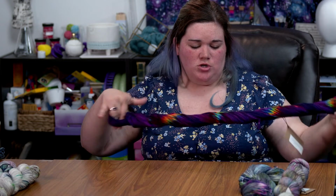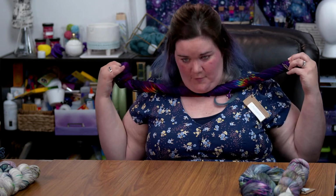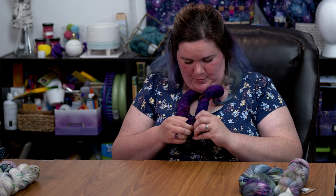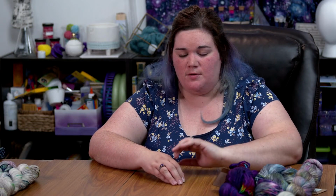So, I occasionally like to just grab a single skein of DK weight, because I know I'll use it for fingerless gloves. And I thought the sort of dark purple sprinkle look might be really cool on a pair of fingerless gloves. So that's what that was destined to be.